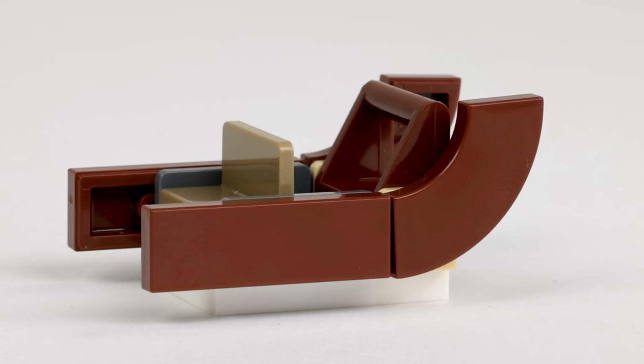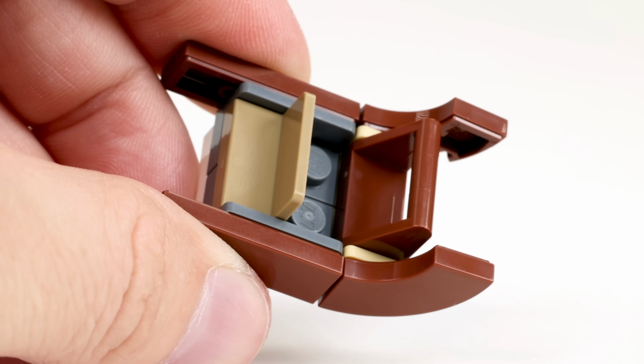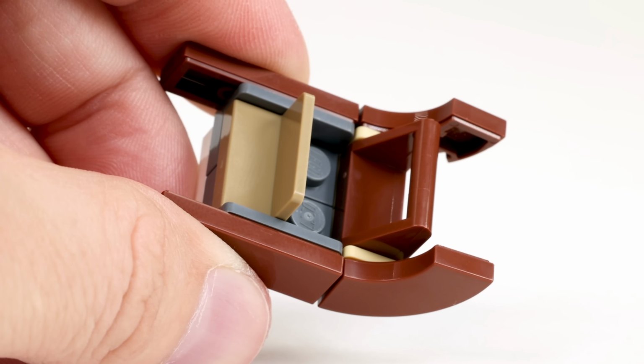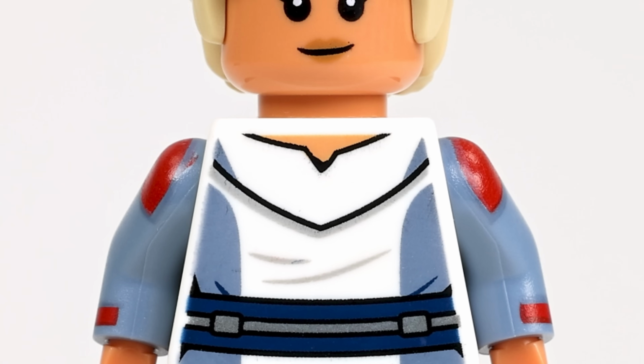The construction is quite simple, but I do like the use of the curved quarter circle tiles for the runners. I did think the tan element in the back might be for wedging the minifigure's legs into the sled, but I was wrong.